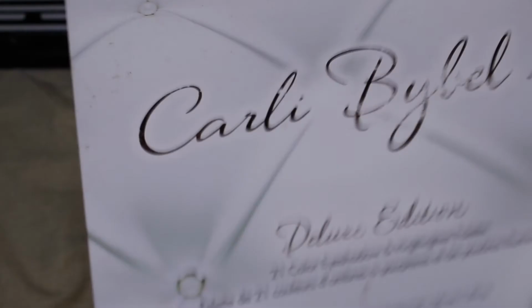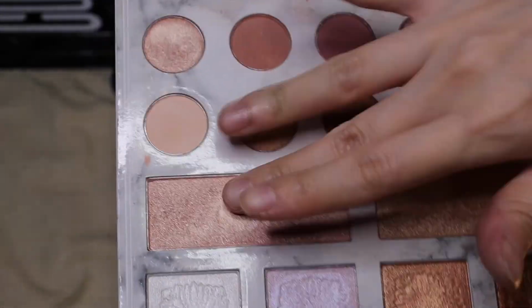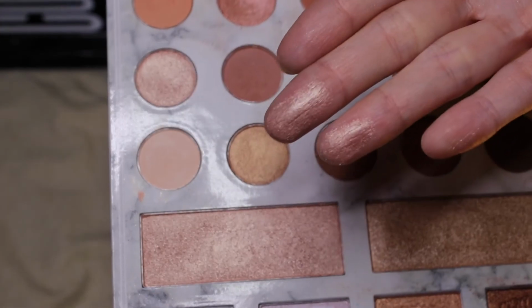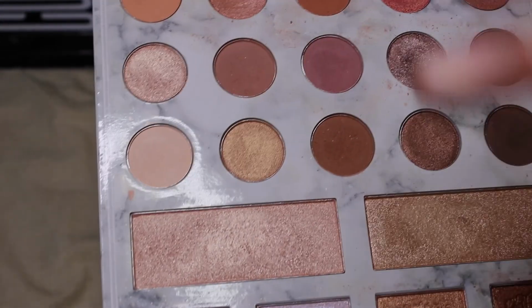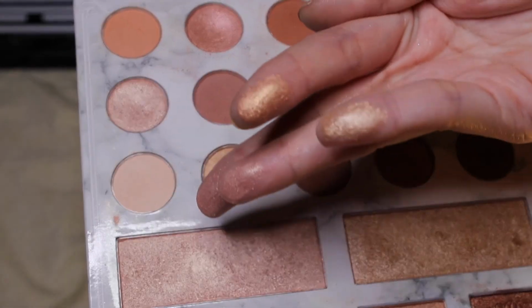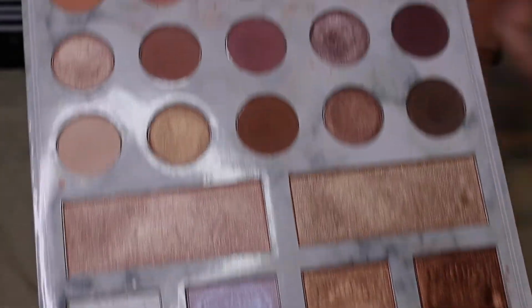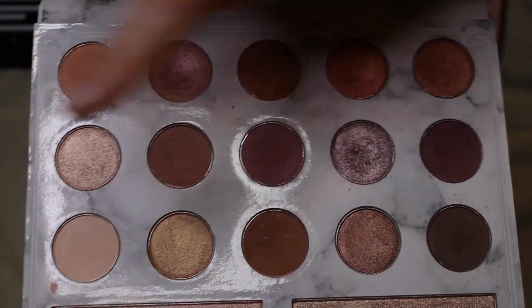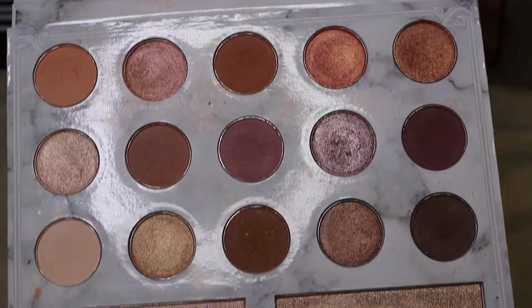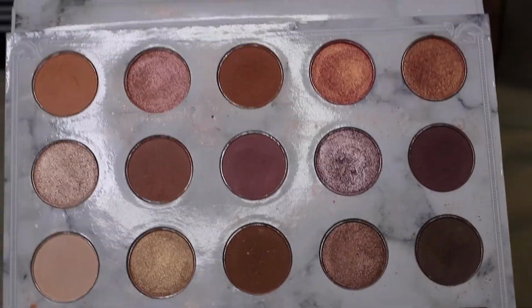And the last palette is the Colourpop Deluxe Edition. I don't really like the highlighters because they're so similar to one another. These two are really identical. You don't really need these two either. Very close. One is a little deeper, but the tones are similar. I don't really use their highlighter, but I like the eyeshadows here for wedding makeup or a soft daily type of light glam. So yeah, I'm gonna keep this palette too.